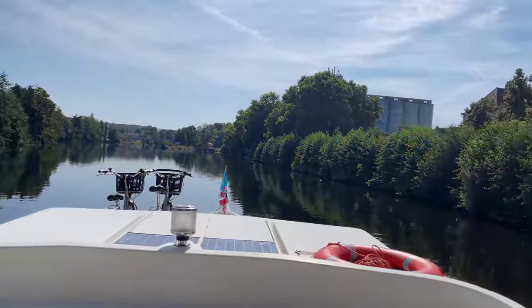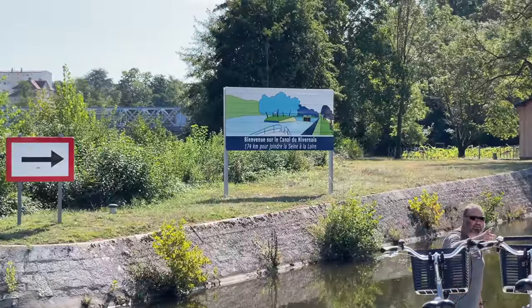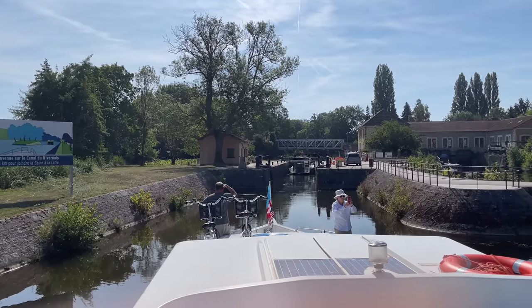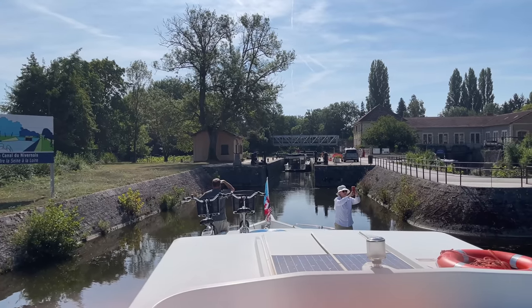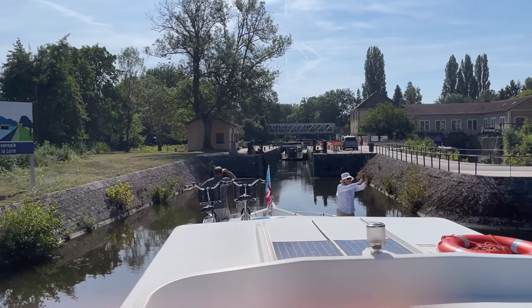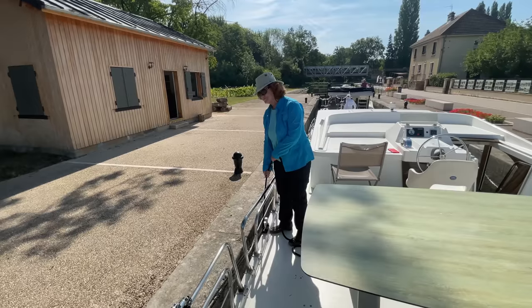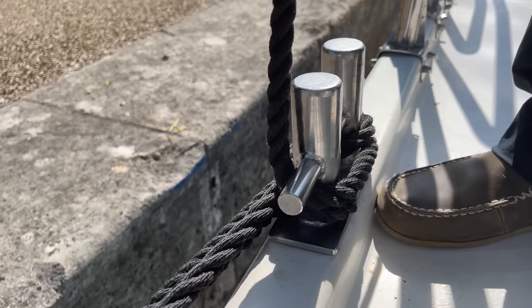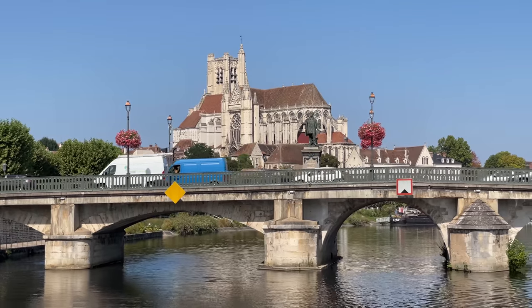This is the actual start of the narrow Nivernais Canal, with just 11 feet of vertical clearance and 5 meters wide. That's just 16 feet. So this is the first of our little tiny locks. These ones are just the 5 meters wide, so the boats fit in with just 1 foot on each side. And we leave Auxerre and head down the canal to Nivernais.